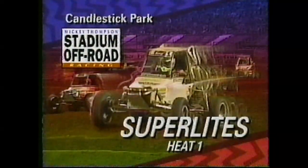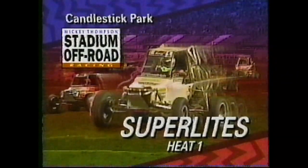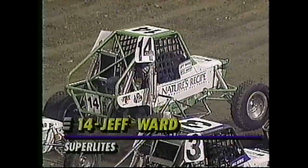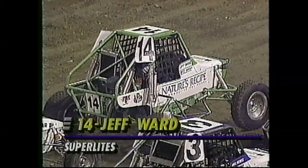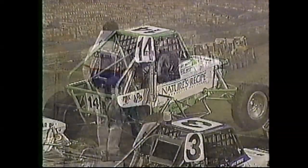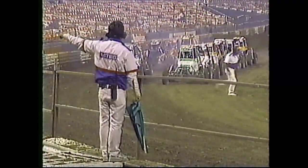Ralph Shaheen, Bart Kendall, I'm Marty Reed, and the man on the front row sitting in with the Nature's Recipe team, that's Jeff Ward. Yeah, the multi-time champion on 2 wheels, who is also running in our Grand National Sport Trucks, is going to do a little Superlight racing. Final preparations being made. Greg George has our onboard camera for this action in heat race number 1 of Superlights.